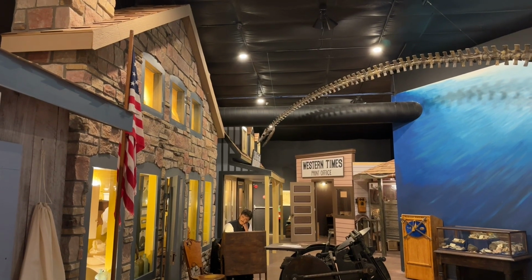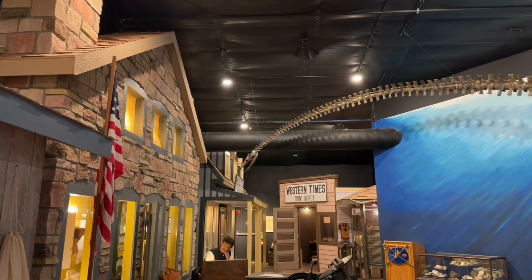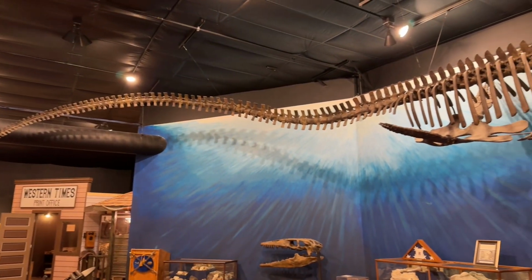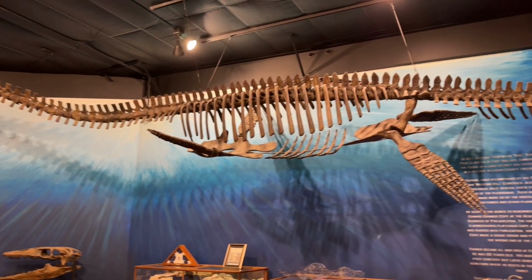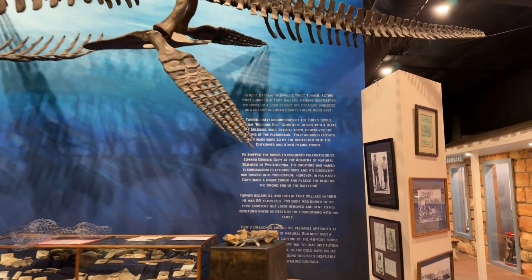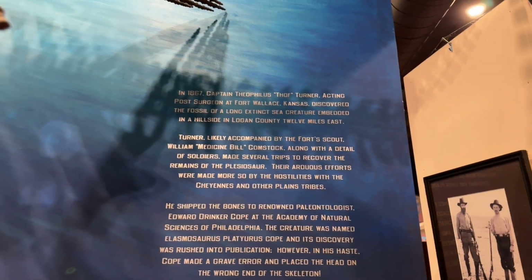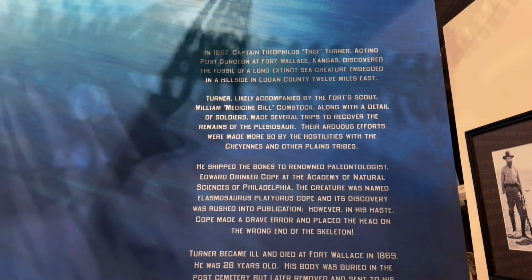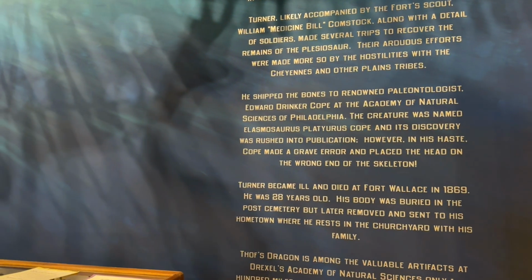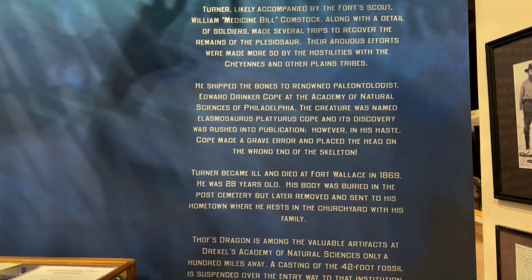Way over there is the head of a plesiosaur. It was discovered in 1867 by Thorpe Turner. Thorpe is the shortened version of his name. But check out how big this thing was. This is the replica. I really love fossils. So the actual skeleton was shipped to Edward Drinker Cope at the Academy of Natural Science in Philadelphia. And as a funny little bit, Cope was so excited to publish his paper that he put the head on the wrong end of the skeleton.